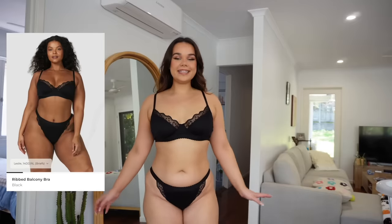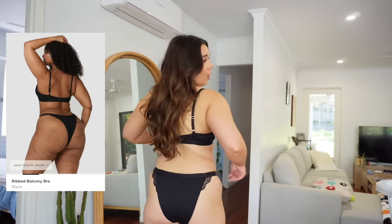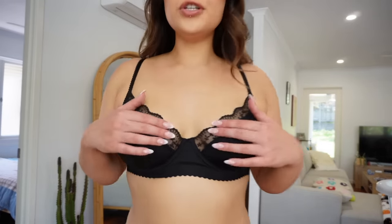And here is the next set, which, oh my God, this is beautiful. It is a brief, not a thong. And it has the cutest little lace details. And this one is actually a ribbed material, which is really different. Like I don't have anything ribbed material from Lounge. And it's also got the little lace detail on the briefs. I feel like this one kind of has a vintage bra effect, but also so cute.